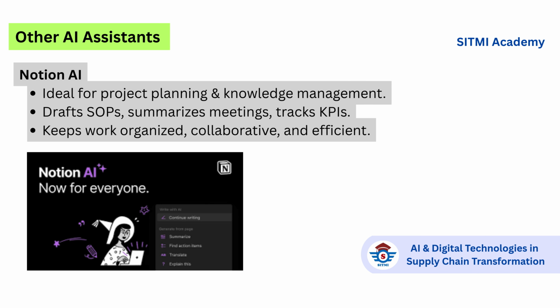Moving on, another amazing tool is Notion AI, which is perfect for knowledge management, planning, and collaborative work. Many supply chain professionals use Notion AI to organize project plans, track KPIs, or even draft SOPs and standard documentation. You can ask it to summarize meeting notes, create checklists, or generate content for internal communication. It's like having an intelligent assistant that keeps all your work organized while helping you think faster and smarter.